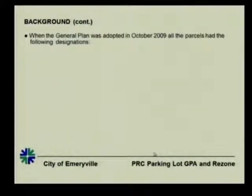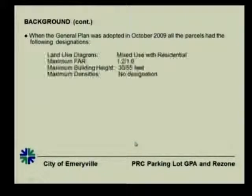When the general plan was adopted in October 2009, all of the parcels in this block, including the Parkside apartment property and the parking lot, had a land use designation of mixed use with residential, a floor area ratio designation of 1.2 to 1.6, a maximum building height of 30 to 55 feet, and a maximum residential density of none. The Parkside parcel actually did have a residential density of 50 to 60, I believe, on it, but the southern part where the parking lot was had no designation.